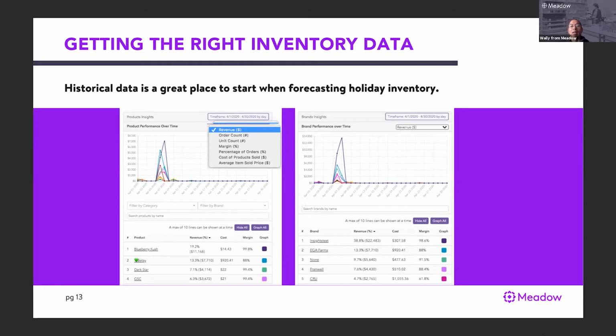On the screen, you can see examples of Velocity, which gives you at-a-glance information about product and brand performance. Historical data is a great place to start when forecasting holiday inventory. You'll want to review data from 420 of last year, including growth in traffic and revenue, your highest and lowest performing promotions, your highest and lowest performing brands and products, and increases in customer basket size. Your top performing categories, brands, and products over the last 30 days, 3 months, and 6 months. You also want to look at your low performing categories, brands, and products over the last 30 days, 3 months, and 6 months.